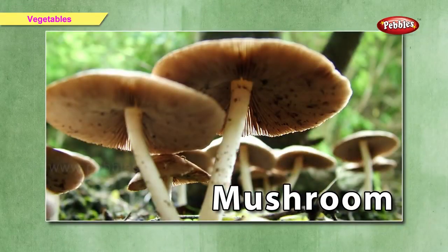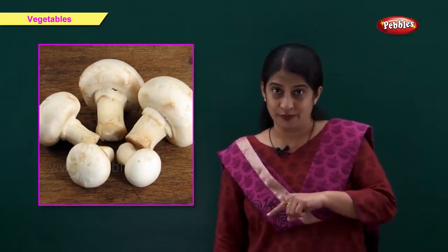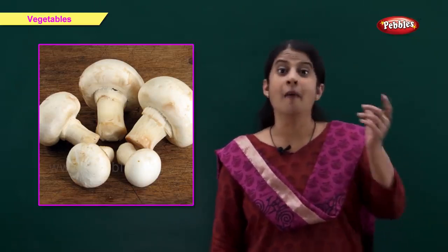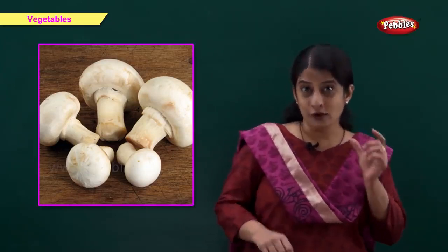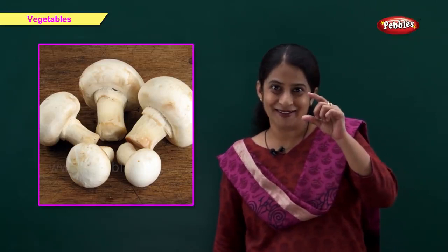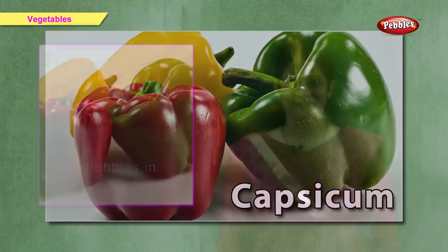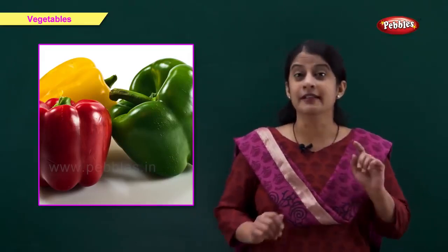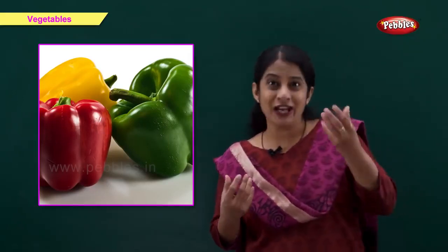Mushrooms. This is a mushroom. M for mushroom. It looks like a small umbrella. Capsicum. This is a capsicum. C for capsicum. Capsicum is green, red, or yellow in color.